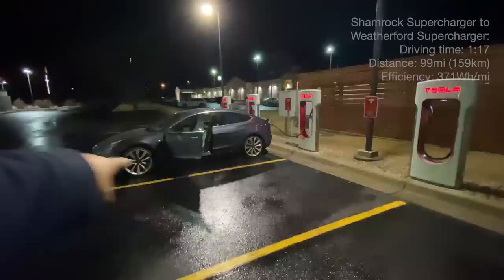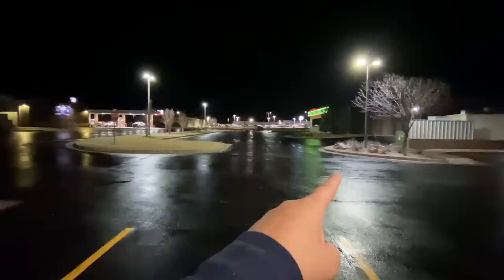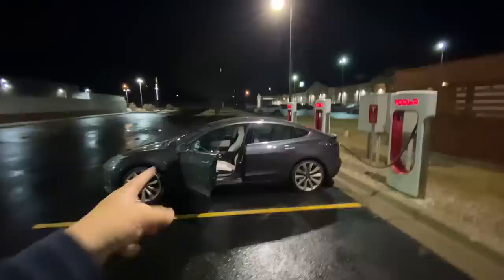On the way to Oklahoma City, I figured we would stop in and check out this Weatherford, Oklahoma supercharger. I don't think I've been here before. We may have stopped here on the Cannonball. I don't know, maybe I was sleeping, who knows. Anyway, charging up here just for 5-10 minutes. We'll charge until we taper.